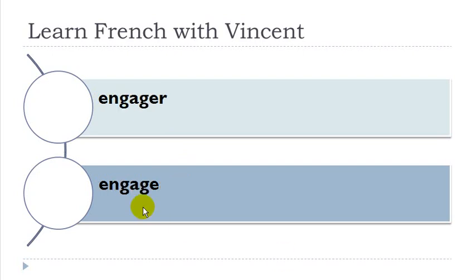Engager. Okay, so remember that G is a tricky letter because if you combine it with A, like it's the case here, you will pronounce it ga. Okay, but if you combine it with E, like it's the case here, well, R here, the sound E, it will go like je. Okay, engager.